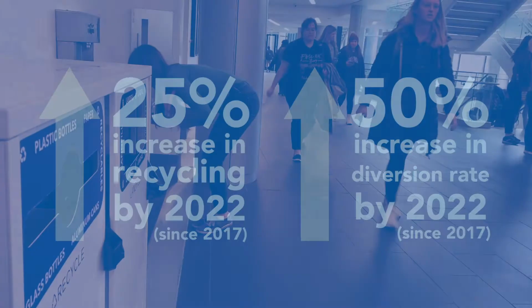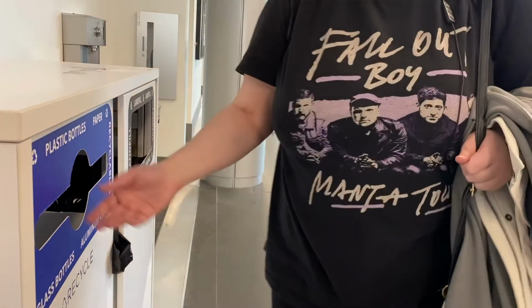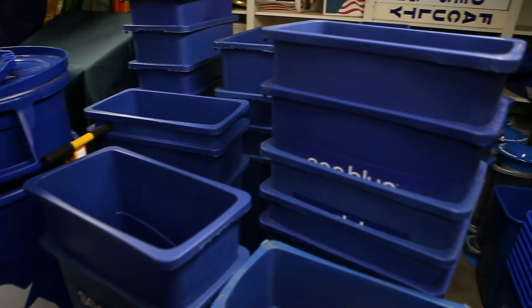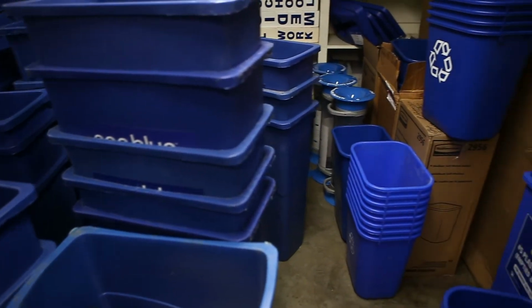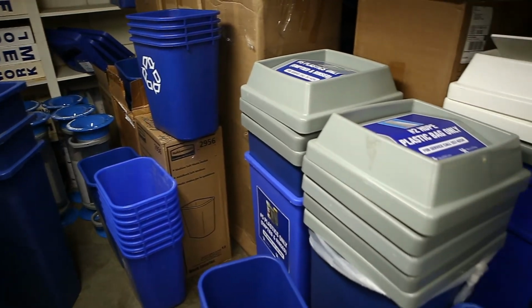And so when I say divert from the landfill, that's not just what we recycle, that's also what we reuse or repurpose, what we compost, and or what we send to waste to energy. So part of our diversion is not just to talk about recycling, but really to emphasize reducing what we even purchase to begin with.